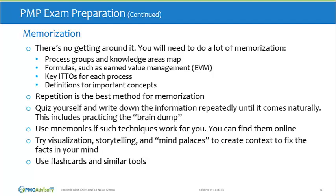If you like mnemonics, these are different tricks to memorize information. So if you like them, use them. If you go online, you'll find many different PMP related mnemonics. Another way to memorize is to use visualization, storytelling, and mind palaces. This creates a context that is unique to your own experience and imagination, and you can use that to fix the facts in your brain. You can also use flashcards and similar kinds of tools.